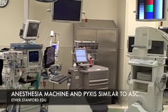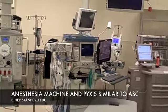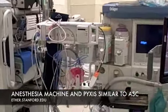We do have wireless internet access here. The anesthesiologist will have wireless cell phones that they can use.